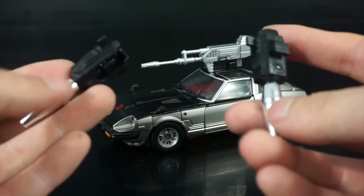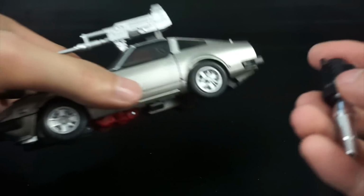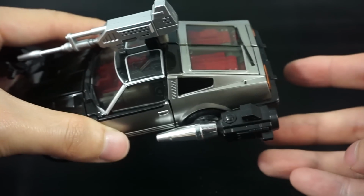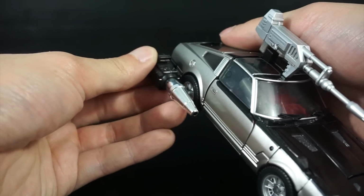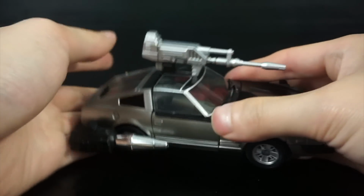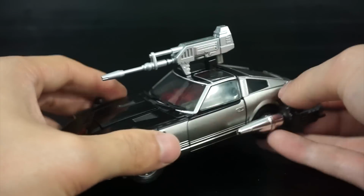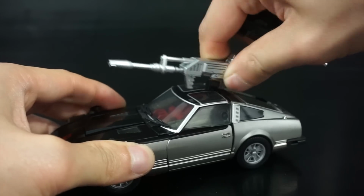If you do have the shoulder rockets or missile launchers, whatever you want to call them, as before, you have small slots on the side and tabs on each side of those launchers that you can just tab in as well, so that you have an all weaponed out Bluestreak. But yeah, that's pretty much it for alt mode.